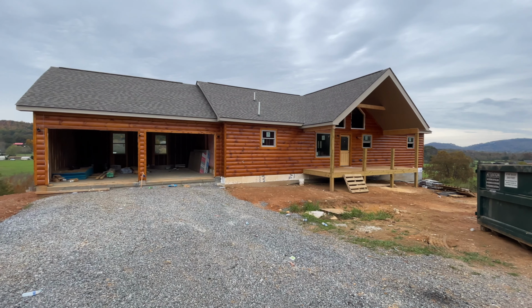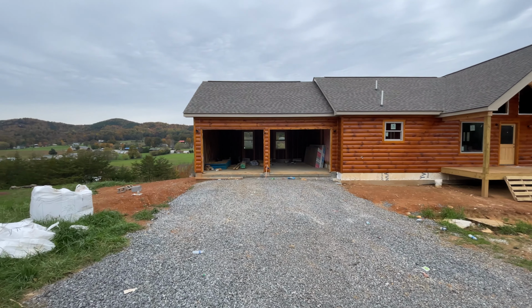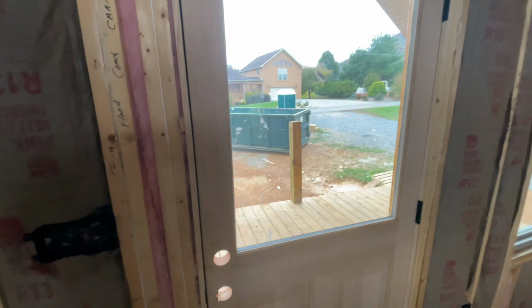I wanted you guys to get to see your house with the fall colors because I think you're going to miss it unless you're on your way up here. We're about to be at peak color. Front door is on.